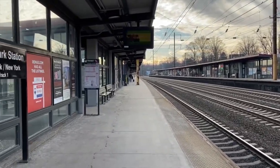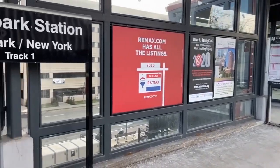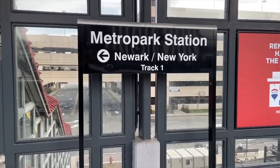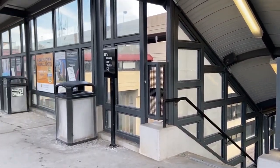The Northeast Corridor is the New Jersey Transit line that runs through this station. And because this is an Amtrak station and you can hop on trains that go all the way down to Washington, D.C., the parking garage actually does offer long-term parking options as well.